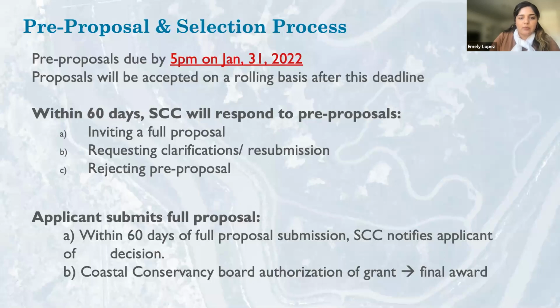Once we receive your full proposal, we'll get back to you within 60 days on a decision and let you know if we need more time to review. At this point, if you received an authorization for your application, we will take it to the Conservancy board at a public meeting, and these happen approximately 5 times throughout the year.